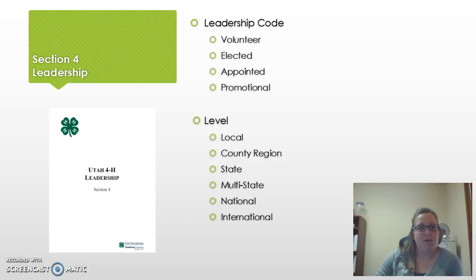So now we're going to be talking about Section 4 in the 4-H portfolio, and in Section 4 it's going to be leadership. In leadership it gives you the options to have a description as well as the leadership code and the level of leadership that you've obtained.